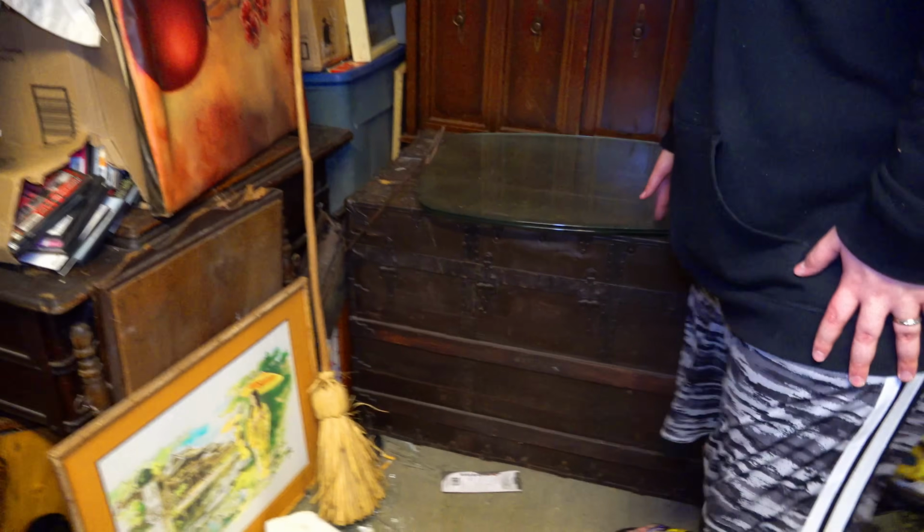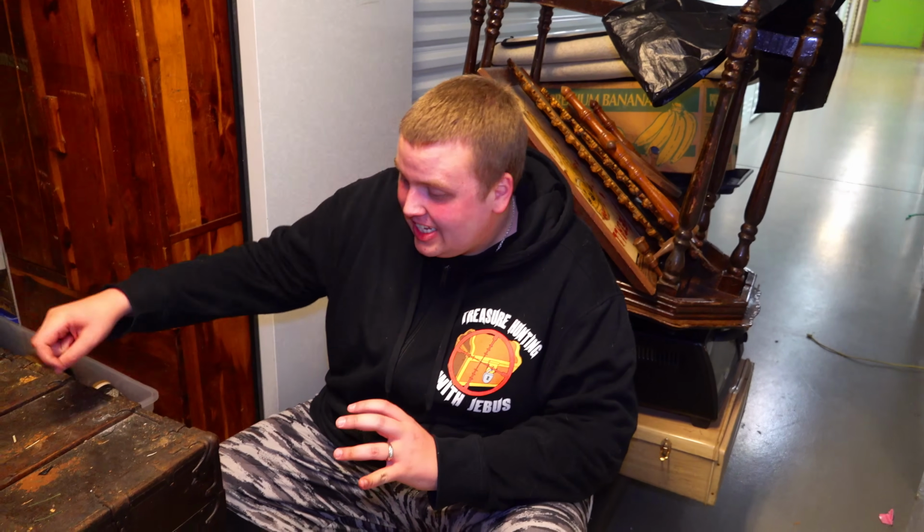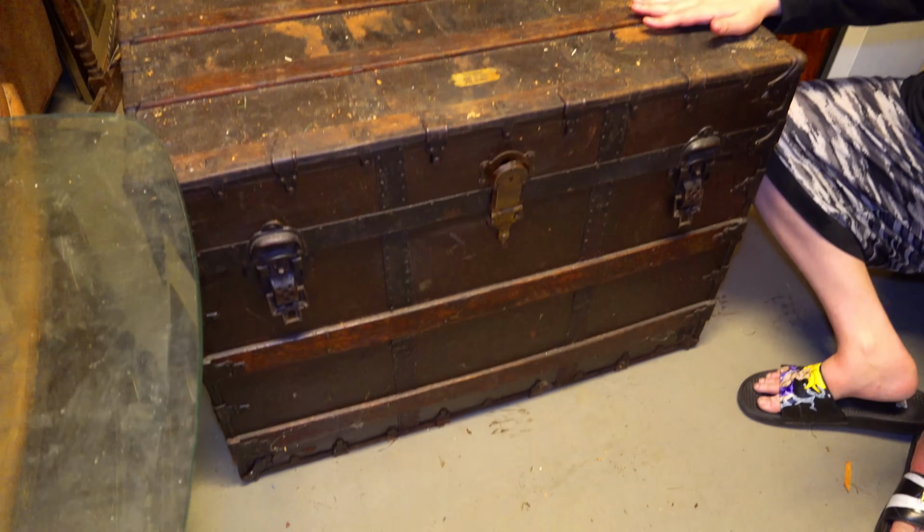Anything else we can get? Well, glass. Where to get the glass? And then let's slide this big boy out of here. One of the coolest things I've ever seen in a storage unit. Check this trunk out now that we slid it out.